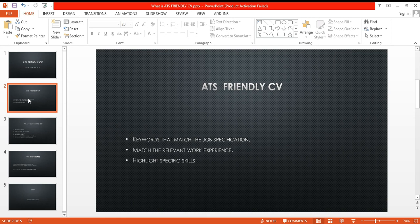So if your CV is ATS friendly, you have tailored it to have keywords that match the job specification, to match relevant work experience and also highlight specific skills that are required in the job advert. When you have this, you can have an ATS friendly CV.